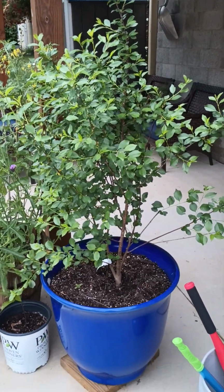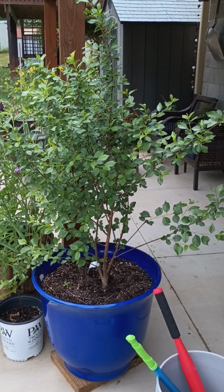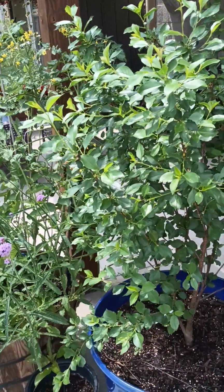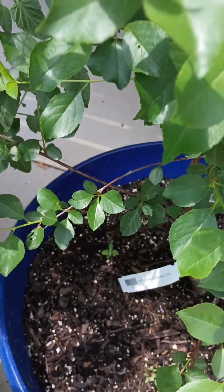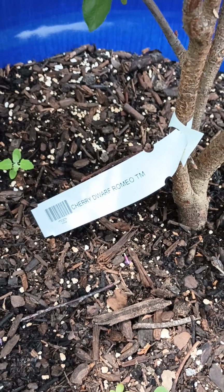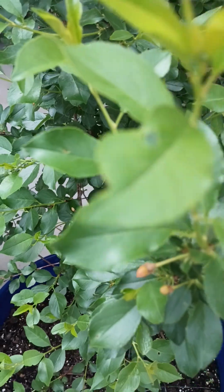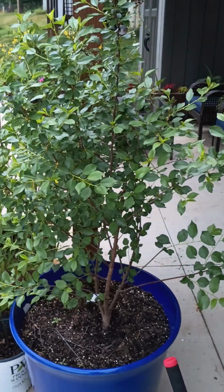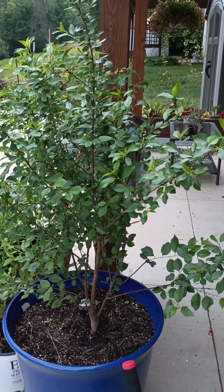And before we go, here is a container with a dwarf cherry tree I had purchased my husband for his birthday. Let me see if I can get close to the tag here so check it out. Which one this is? Cherry dwarf. This cherry tree was a bare root, and when it came in the mail it was just limbs, and so we got to watch it really come to life with the leaves and the beautiful cherry blooms on this cherry tree.